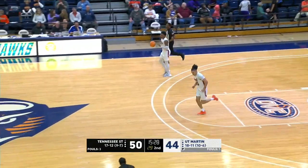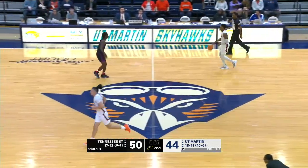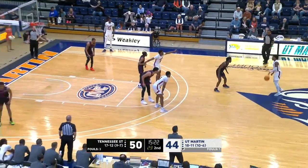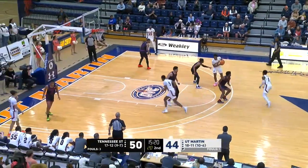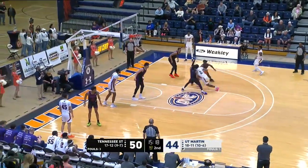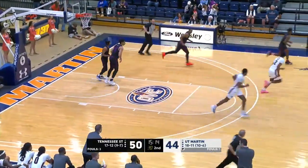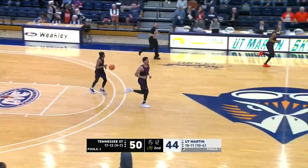He has double the amount of threes that UT Martin has as a team. Skyhawks 2 of 9 from the field. They've scored nearly 65% of their points in the paint. Now 28 down inside for UT Martin. Make it, oh, that was going to be 30. Simon almost got that runner to go. Acosta with the rebound for the Tigers.